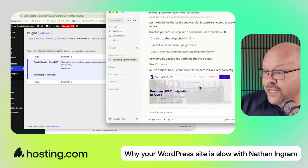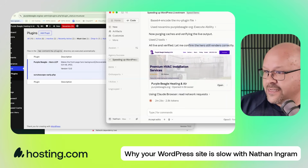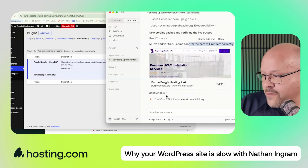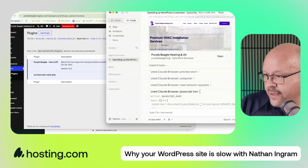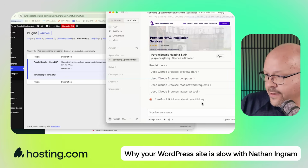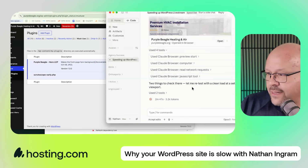And it has an internal browser where it just opened up. Okay, does the hero render correctly? Yes. Still thinking, almost done. What are we doing here? It is reading the network requests, making sure everything loads correctly. It did something with JavaScript, and it's going to give us back a result. Okay, two things here. Let me retest with a clean load. Okay.